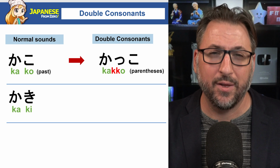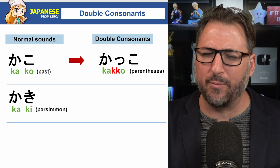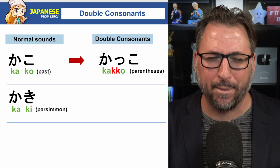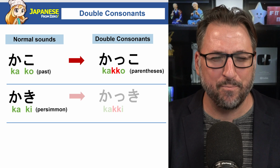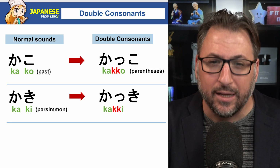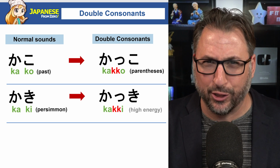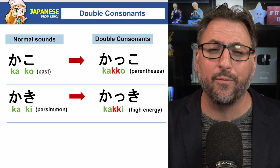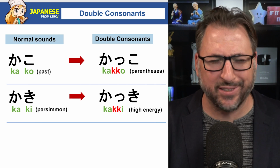Kaki. This means persimmon. Let me know in the comments if you've ever eaten a persimmon. I think I have. Is it the one with the little seeds? I'm not exactly sure. Kakki means high energy. Let me know if you had a lot of high energy while you were eating the persimmon. Just let me know in the comments.